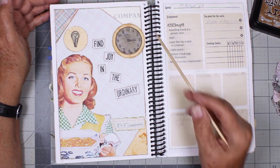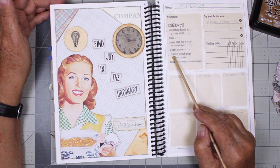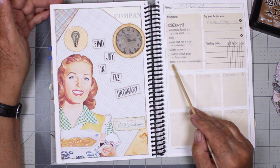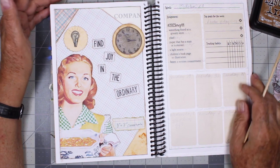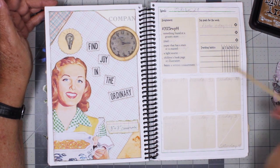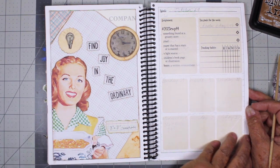And then a light source. I have this light bulb, so she has a good idea of what she's going to make for dinner. Children's book page or illustration, I didn't use that. And the bonus was a written measurement. So I wrote down here 8 by 8 casserole. And then I added this clock, so it's like on her kitchen wall, and she's getting ready to put this in the oven for dinner.